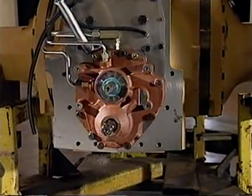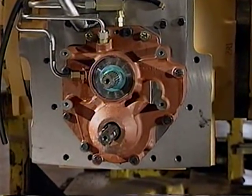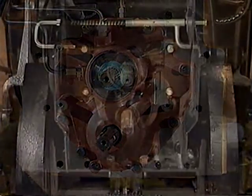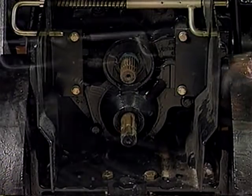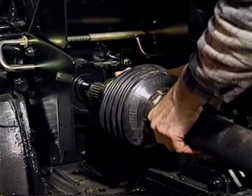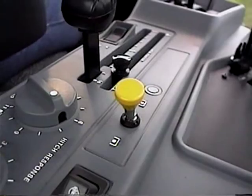The 8910 and 8920 come standard with a dual shaft 540/1000 RPM PTO. The 8930 offers the dual shaft PTO as an option. The 8940 and 8950 are available only with the 1¾-inch 1000 RPM PTO.